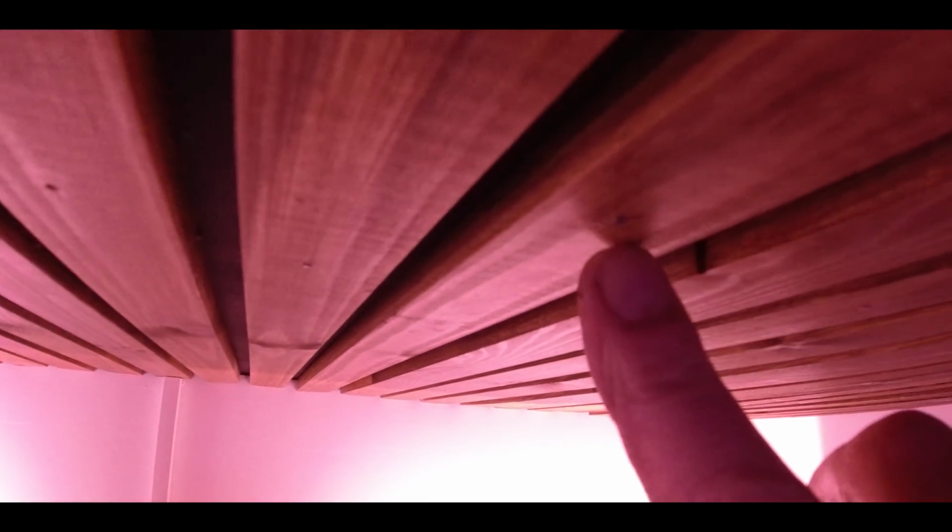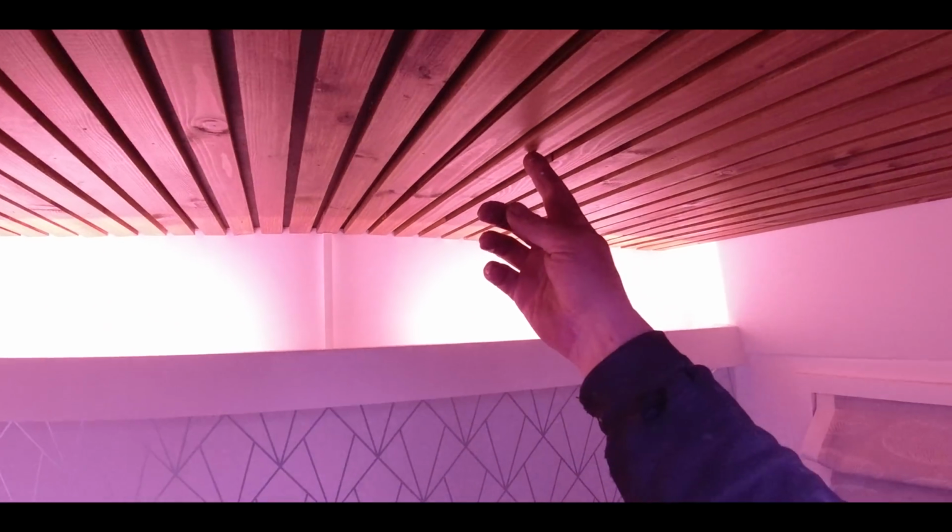You can see one of the screws there, look. I haven't finished. It's a work in progress. Can you see that nail sticking out? Well, that's Kerry's fault, because Kerry needs to tap these in and just put a little bit of filler in them. And that's all we did. Well, that's all John did.